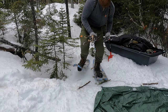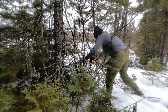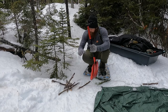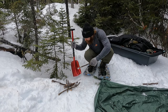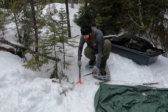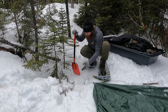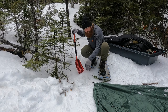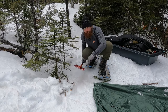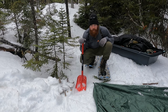So I don't really trust these little metal pegs that come with the tent. So I went ahead and I cut a couple of alders and just cut them up in like 12 inch pieces. So I'm gonna use my shovel and just dig a hole and use these as snow anchors. So I'll dig a hole just about maybe a foot or so down, and then I'll throw the alder down, put it across the hole like this, kind of perpendicular to the tent. And then I'll just bury that in with snow, and there's no way that's gonna pull out in the wind, so that should be a lot stronger than those little metal pegs that come with the tent.